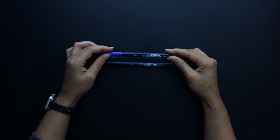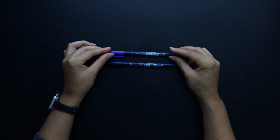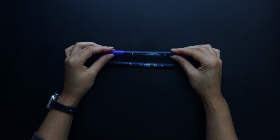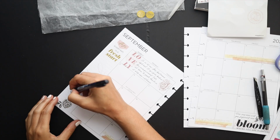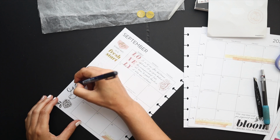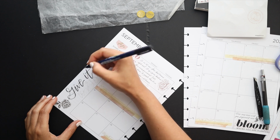I happened to get this one in purple from a lettering set I picked up, but they have, I think, the primary colors all available in this Fudonosuke style brush pen. The tip is very small, but it really allows you to press if you need to, and then get really fine light strokes when you do the upstroke.